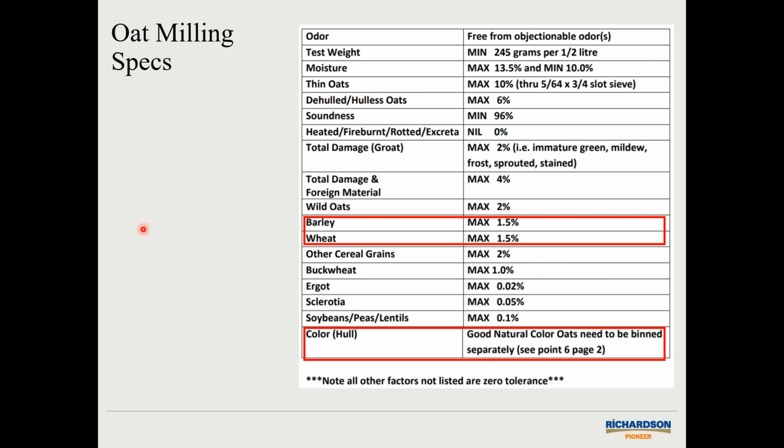And this is the milling specs that we have here. No surprise, in 2020, we saw a lot of barley and wheat in oats, and likewise saw a lot of wheat in barley and a lot of barley in wheat. Color was the other major degrading factor here for us. We did see a lot of green hulls coming in throughout the season, and there are times we might be able to work with this. Unfortunately, this year was not one of those years.